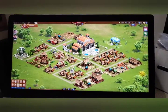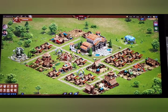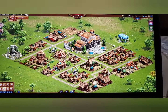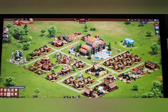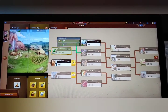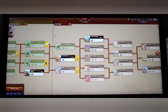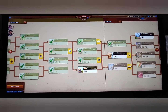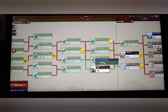I think it was either in the morning or the early afternoon hours when I completed this technology in order to advance to the Iron Age. And I'm currently in the process of finishing off the Bronze Age technologies.